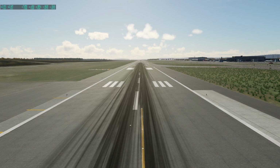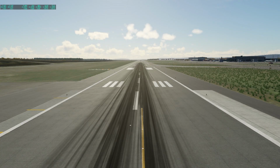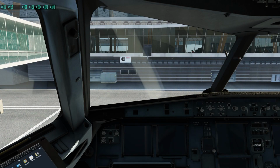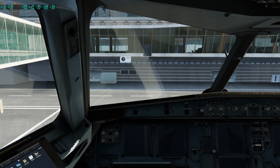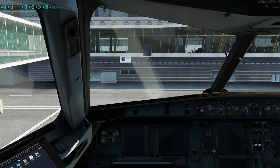And FPS especially with this airport is great. I mean, if I go here, look, I'm sat on 60 FPS. If I go to my aircraft, there you go, well over 55 FPS, and I actually get better FPS with this airport installed than I do at default Oslo airport, which is really nice. It is really well optimized.